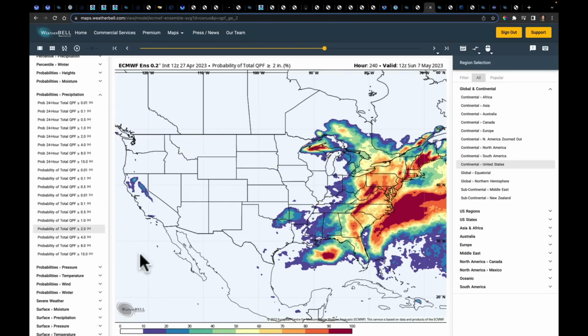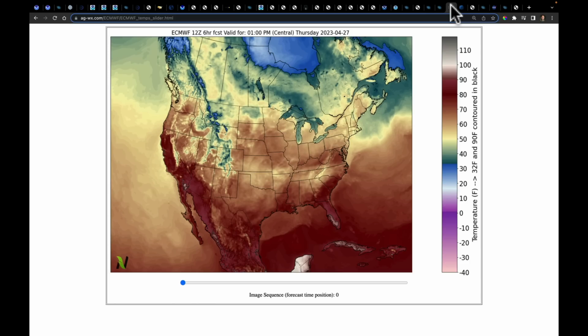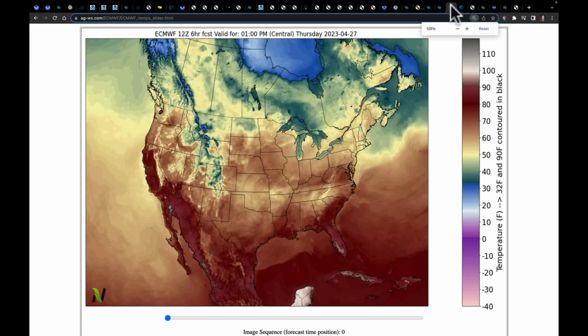Here is the probability of 2 inches. And take a look. This area, especially right in through here, needs this moisture to be coming in. From the wet side of this to the snowy side of it, snow in the Sierra Nevada, snow in the Rockies at the highest elevations. And remember, with that weekend system, Ontario, parts of Minnesota, northern Wisconsin, and the UP may pick up some additional snow.